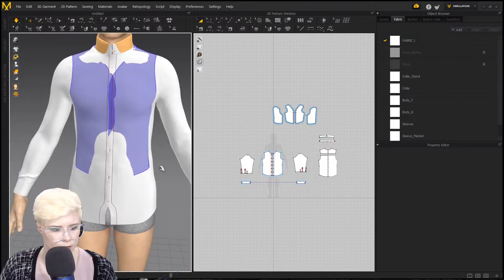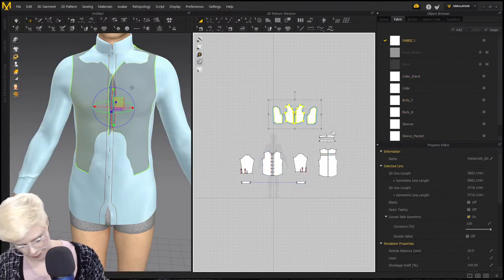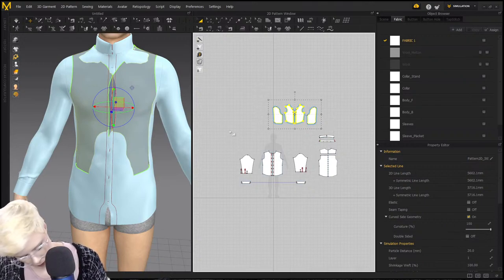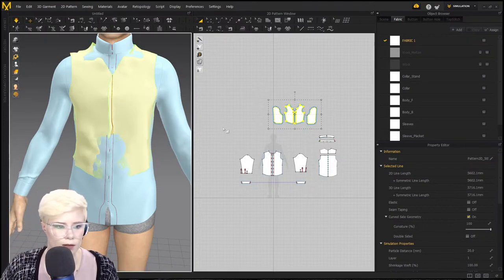Okay. So the shirt is on him. I'm going to do the opposite now. Well, I'm not simulating. I'm reactivating my vest, making sure it's layer one. And since it's much more simple, it can come right out.